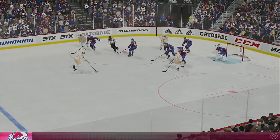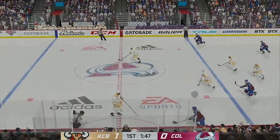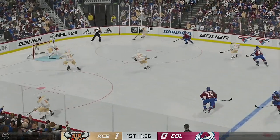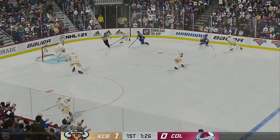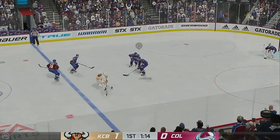Kansas City's won the faceoff. Here he is in front. And that goes off a player. And it's a quick pass to Johnson. Here they come on the attack. Kansas City's got the puck. Nice pass. Working the puck deep inside their own end. They go on the attack through center.